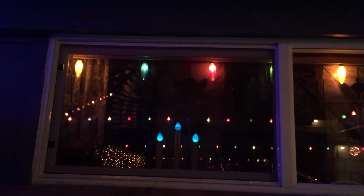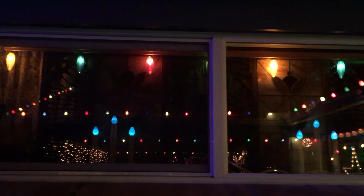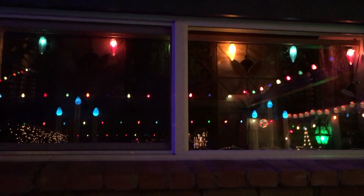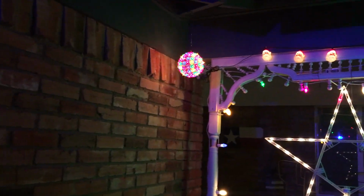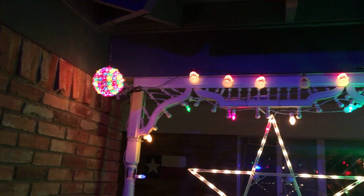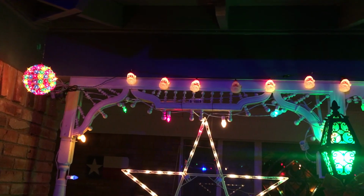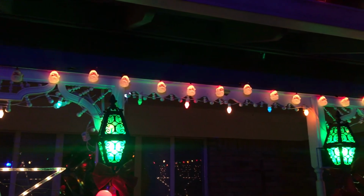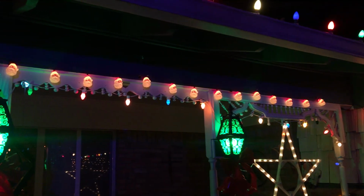And here's the front window with Stardust GE bulbs and 2 3-tiered window candles. There's a lighted sphere in this corner. This was my vintage Santa lights from 1995. Still working perfectly to this day.